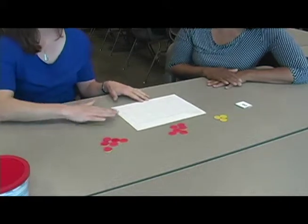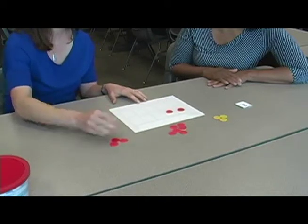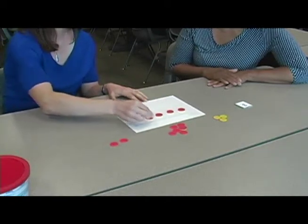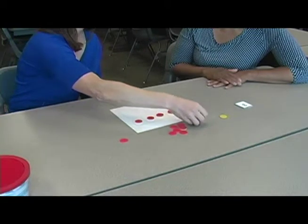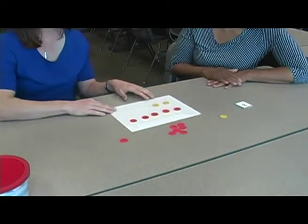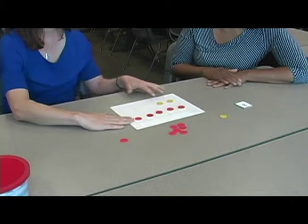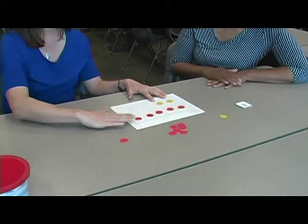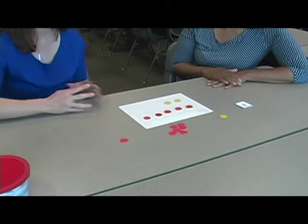Right. The 10 frame always reminds me of another vocabulary word that we use, which is part whole. Yes. Part whole is the idea that any number can be broken down into smaller parts. So for example, I have the number 7 here. Well, the 10 frame helps us see that the number 7, you have 5 and 2 more. So this is part and part, and then the whole is the 7. So I think the 10 frame is really nice for that.